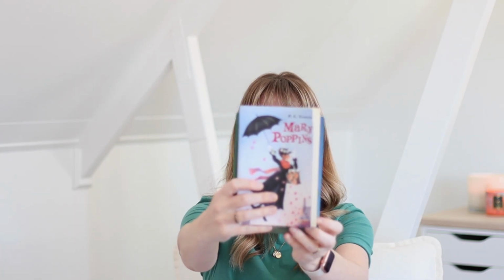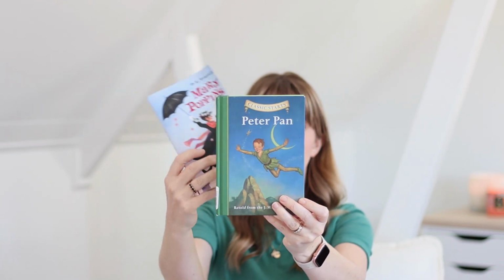And then I did go ahead and purchase the literature that was suggested in here for read alouds. I don't always purchase them. I have just used library books in the past. But both of these were pretty classic, and I wanted them. So I got them from Thrift Books. And they are Mary Poppins and then also Peter Pan. So that's what we will be reading for our literature with that.